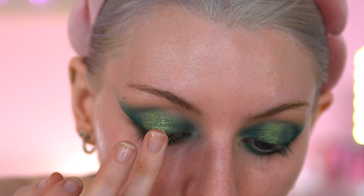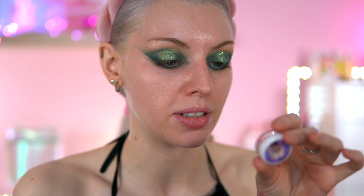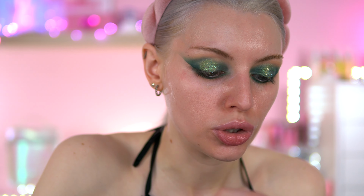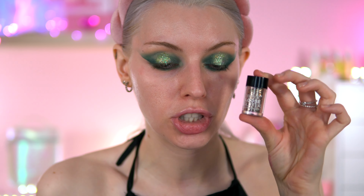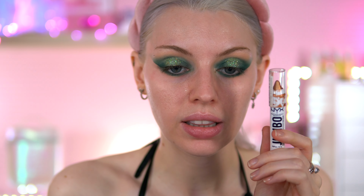Yeah. I thought it was gonna be more gold. I'm gonna use another glitter part. This is in the shade Atem. It's got more of a gold chunk to it. Okay, I have this one by Technic. It's in the shade Gulf Coast. Put that on a bit.